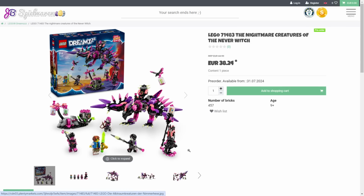If you missed it, there were 3 other sets revealed a couple of weeks ago, and those were actually pretty big sets. These ones are a bit smaller, but still a part of the same wave, so still very exciting to look at. So here's the first one.